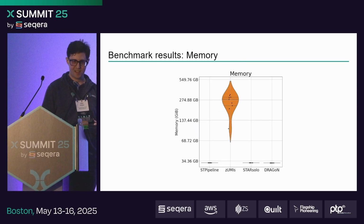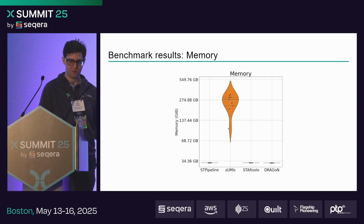So this is the memory plot. ST pipeline, Star Solo, and DRAGoN are all at 32 gig per process, which makes sense. That's the size of the GRCH38 index. Zumi's is all the way up here.